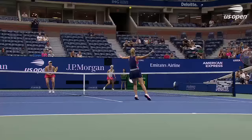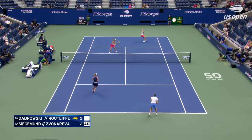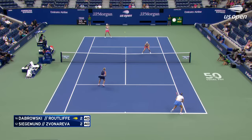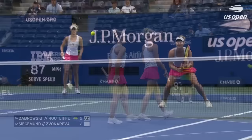It's a wonderful return, wasn't it? For a moment, I thought that return was going to go long, but it just had enough topspin, hit the back of the line, and that's the time. Smart for Routliffe to take that ball out of the air. Gabby Dabrowski was doing that, and if you look up at the big screen, you could potentially see what the hand signals are. Certainly at that point anyway, just whilst the server is getting ready to deliver the serve.